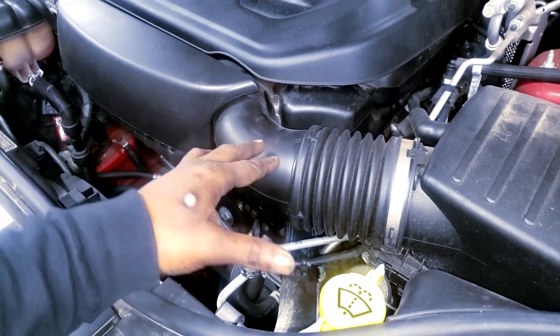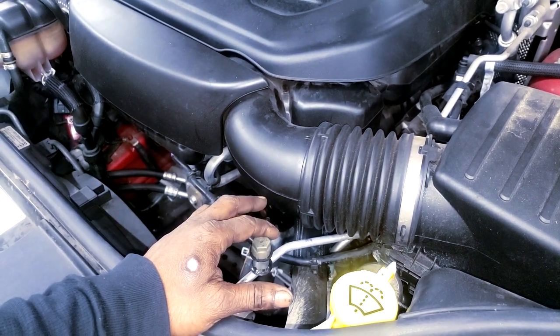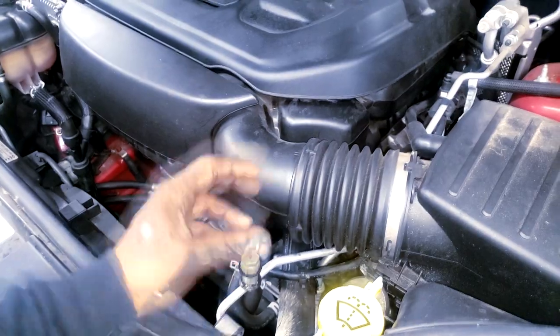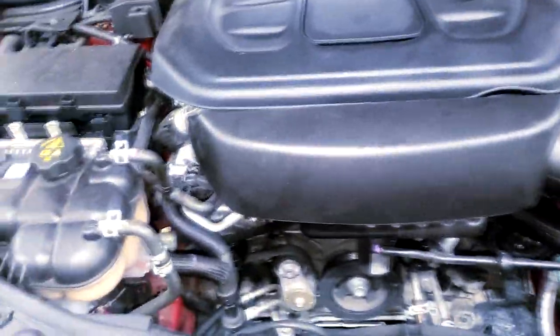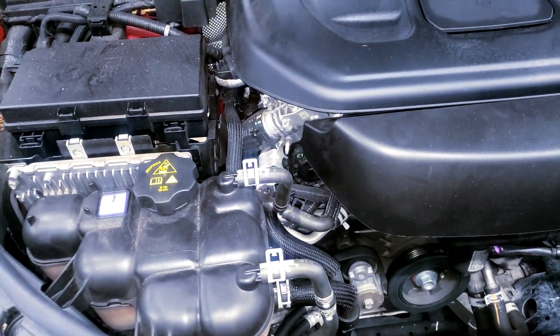ZF rear-wheel drive 8-speed transmission. I'm going to order it per myself and per the engineer's hotline, since I needed to get approval. If it's under warranty, it has to be approved. They don't want techs just recklessly replacing valve bodies or transmissions for that matter. They don't want that claim going up.